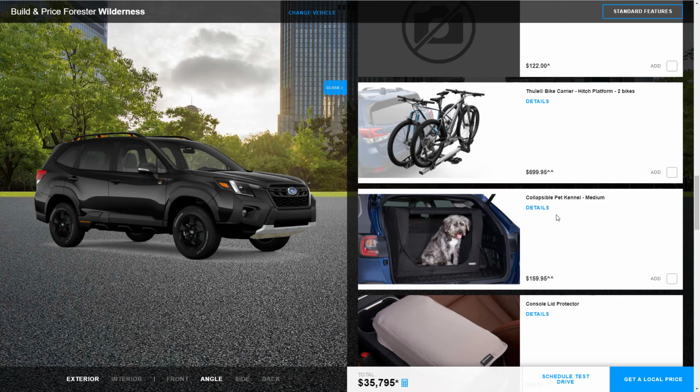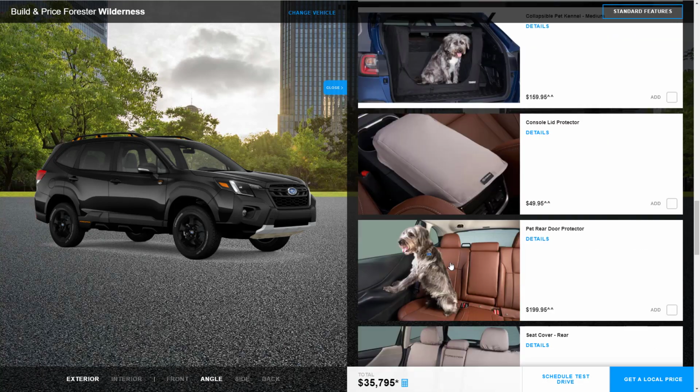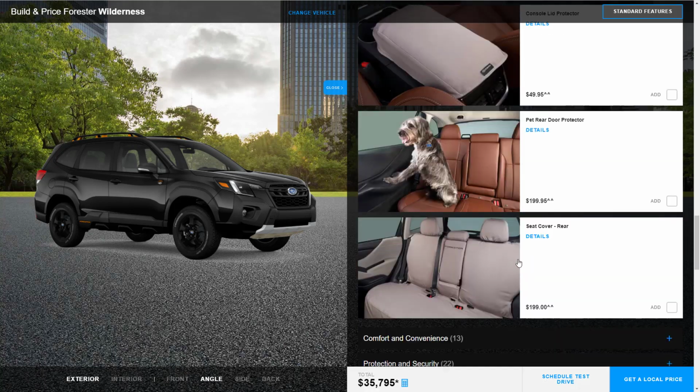They've got a bike rack carrier. They've got this collapsible pet kennel, which is super cool. Here's another console lid protector. So there are lots of things to protect the interior. Here's that pet rear door protector. Here's a whole back seat cover.